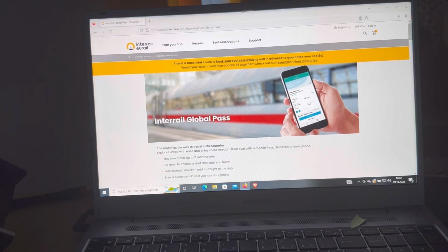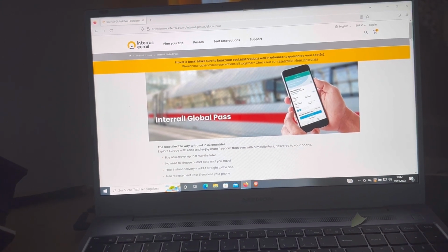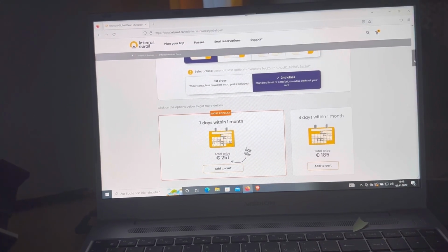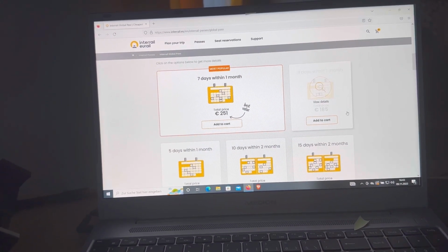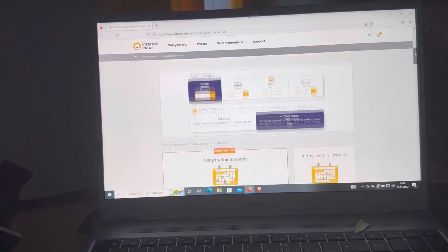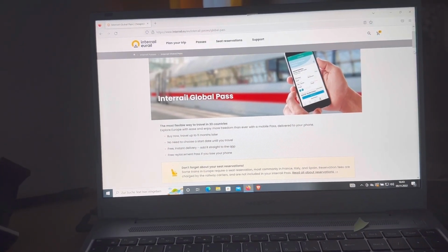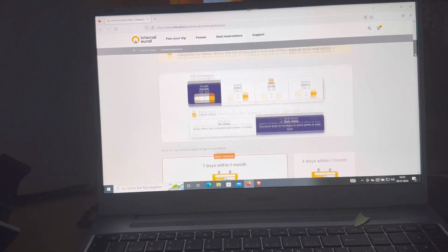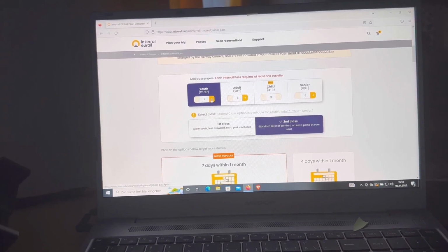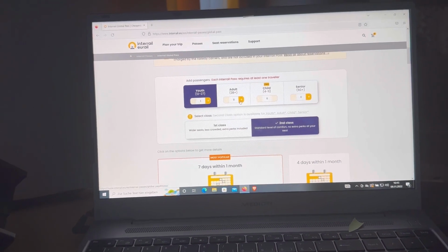That is the one. Here, so we're gonna go back. So here, you cannot just put it on 0. You have to put at least 1 passenger.